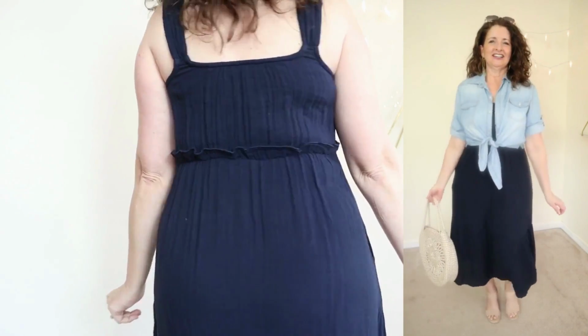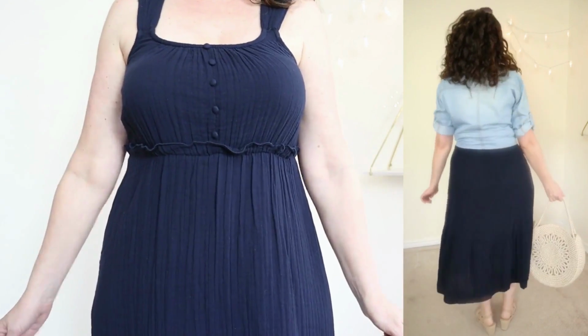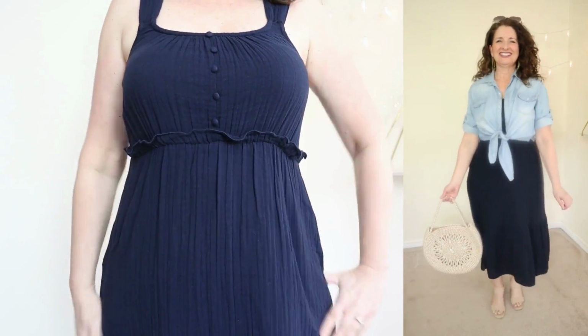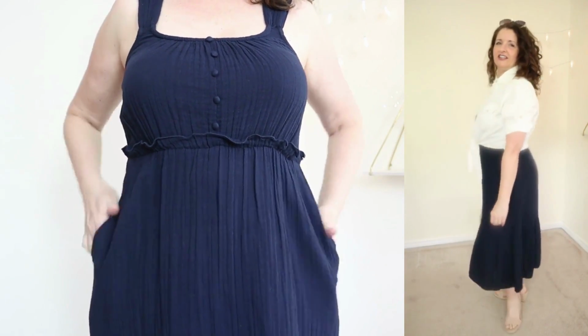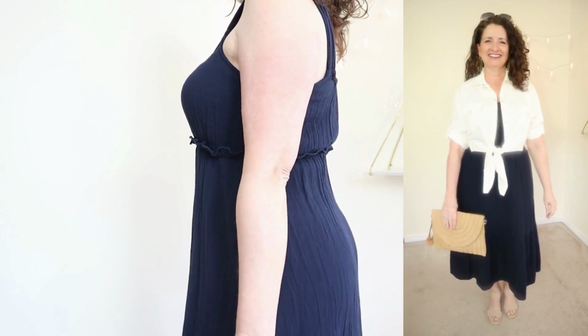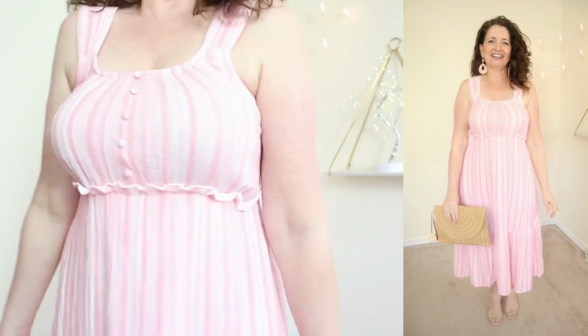This textured woven dress is a pullover style. It has a scoop neckline and gathered shoulder straps. I do want to point out that the straps are not adjustable. They fit fine the way they were to me. It has decorative buttons and a paper bag inspired waist with comfortable elastic, and then it has this pretty flounce hem. I think this dress is so pretty.